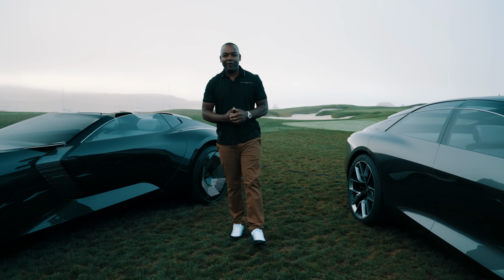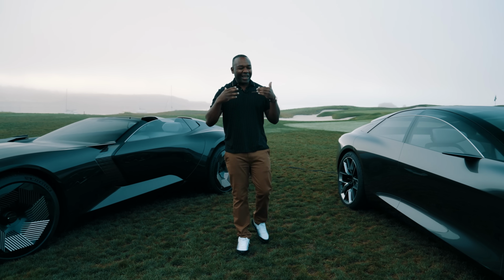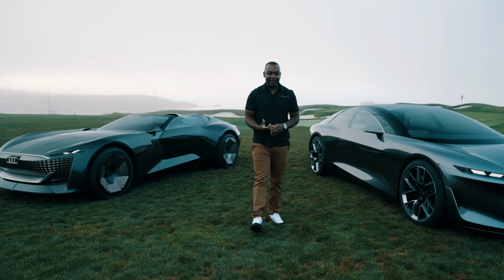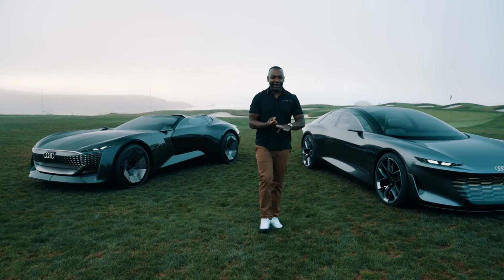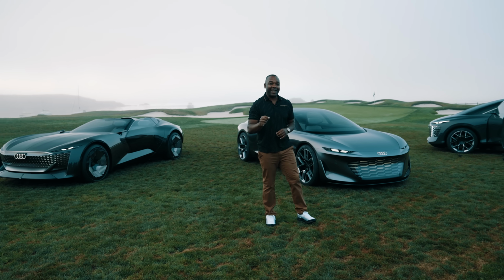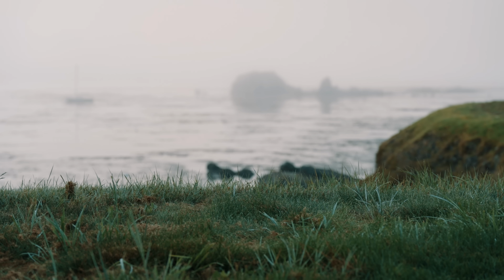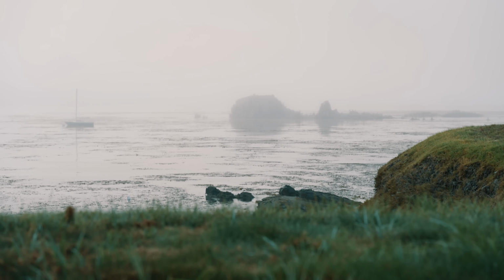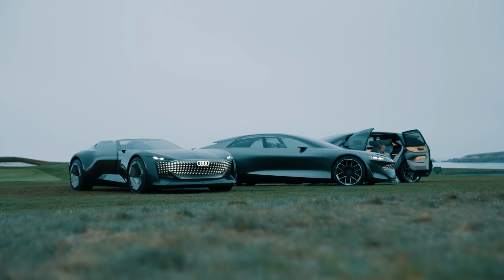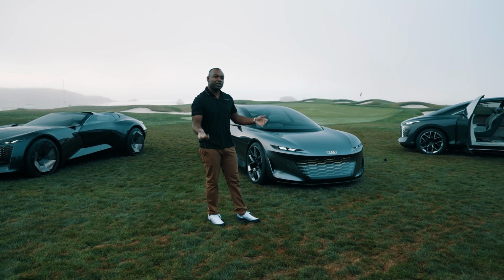Audi have been showing off a bevy of hyper luxurious electric concept cars over the last year or so. We've seen the Skysphere, the Grandsphere, and the Urbansphere at various stages across the year, but today is the first time we can see all three concepts together. We are in some very luxurious surroundings, Pebble Beach by the 18th hole, and we have all three sphere concepts. So let me show you around.